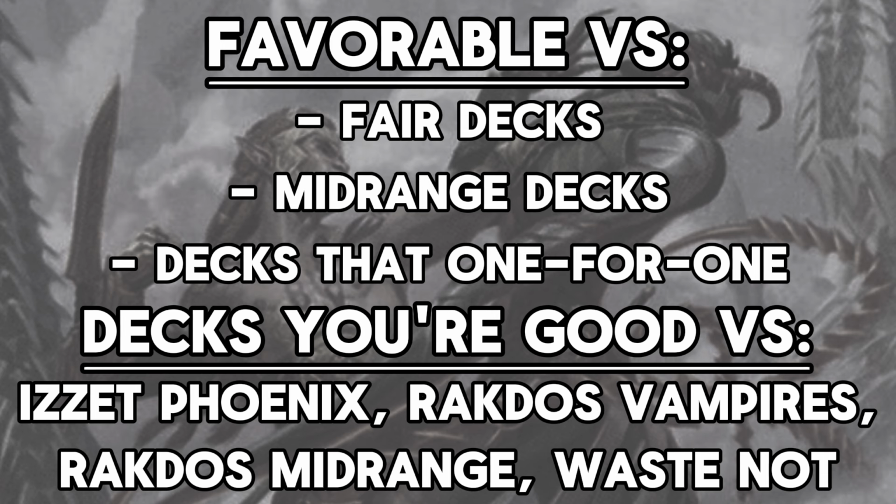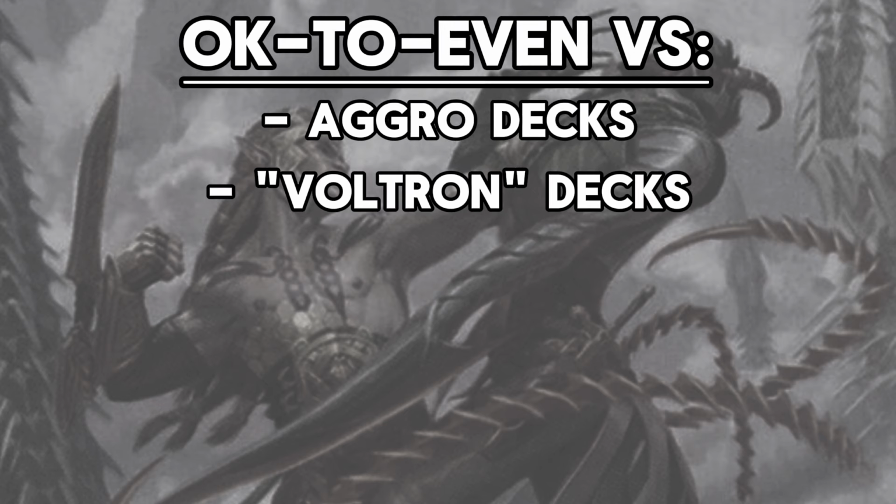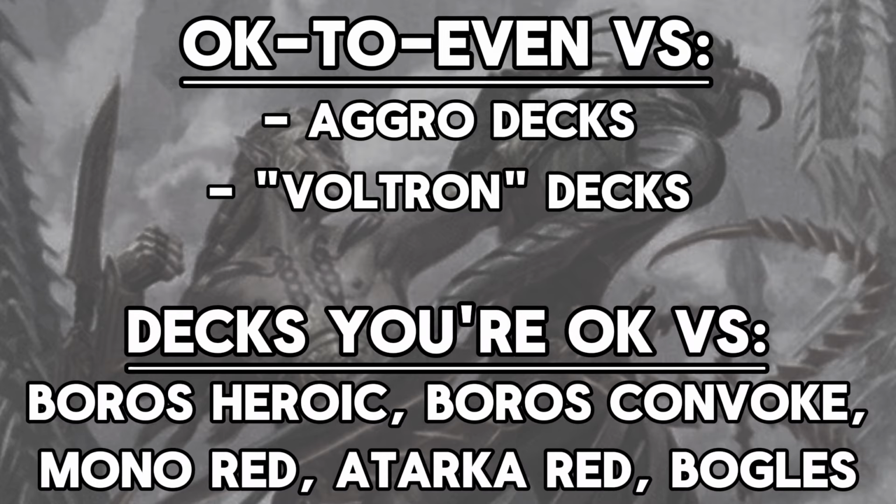You also absolutely sleep the Waste Not deck, as you have way too many ways to outvalue them and kill them while doing so. Your spell package makes you slightly favored against a lot of the aggressive decks, but it's not always a free win. With a good start, Boros Heroic, Boros Convoke, Mono Red, and Atarka Red will all have a hard time getting through your Caryatid, Omnath, Niv plus spell backup.